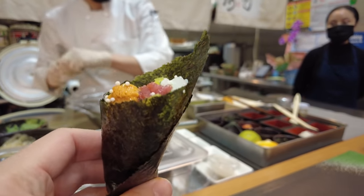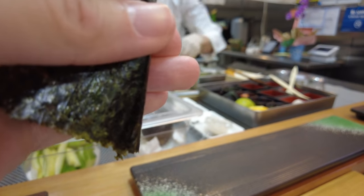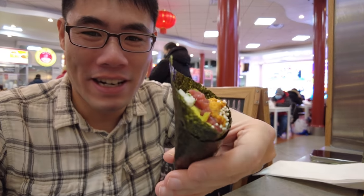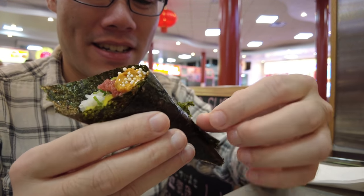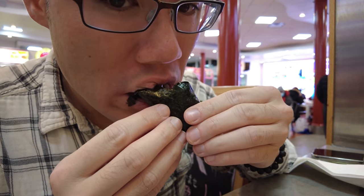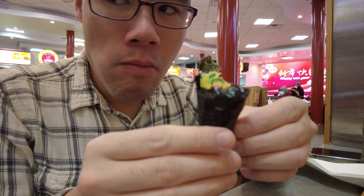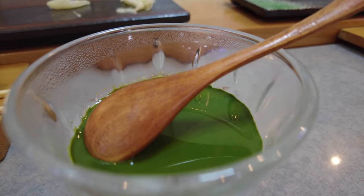Okay. Take a look at this thing. It is a masterpiece. Master combination. Looks like an ice cream cone. It is. Everybody's hamburger. Yeah. All right, let's try this ice cream cone version of a sushi. Okay. Wrapped in seaweed, tons of flavors. It's great. Ooh. Coconut matcha dessert.